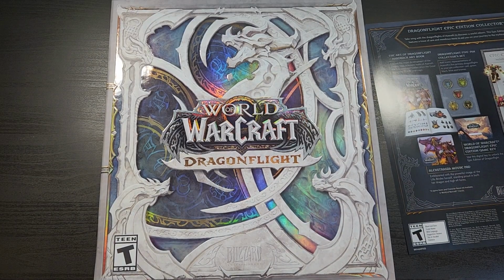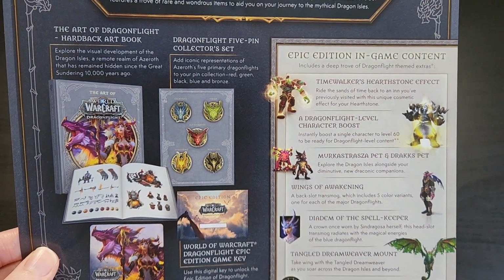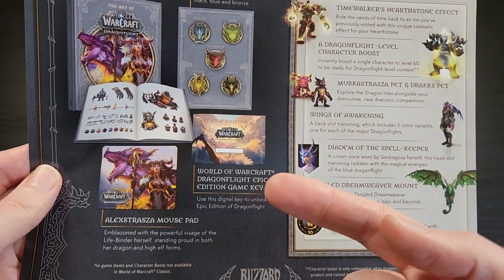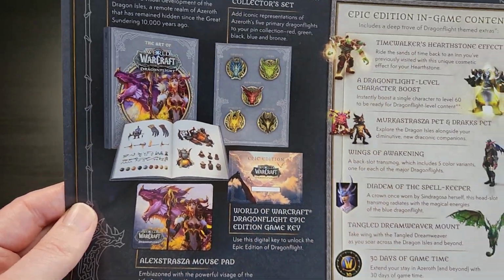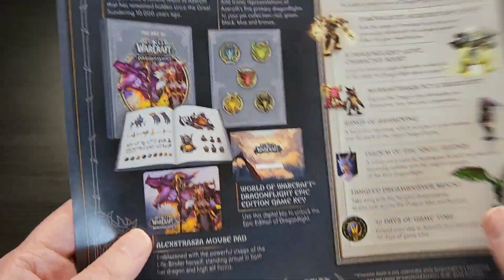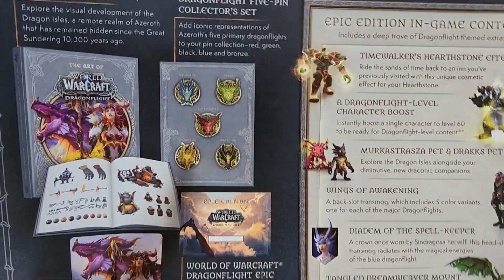And then you can see what's on the insert here. Right here is the insert. So you get obviously the Epic Edition key that unlocks all the digital bonuses and stuff. Mouse pad. They didn't have a mouse pad with all the previous ones. A lot of the earlier ones did, but then they dropped it for 1 or 2 editions. So love the mouse pad. You got to have the art book, of course. This one has a 5-pin set, which is cool. One for each of the Dragonflight colors, which is really awesome.